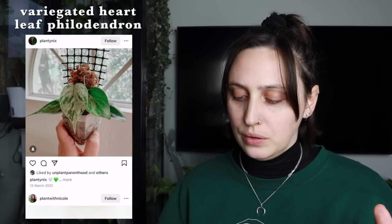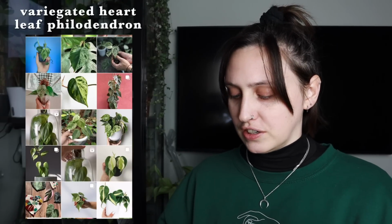It's not like super yellow, which, I mean, that's just my personal opinion. I'm not the biggest fan of yellow variegation, so that is completely fair. If you like the yellow variegation, that's fine. But these leaves, they look like someone painted them. They are so freaking gorgeous. And they are the very classic heart leaf.